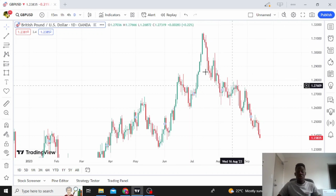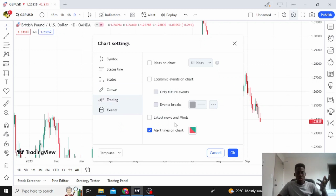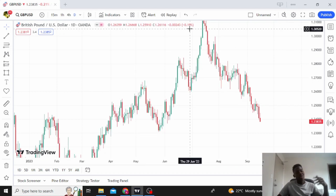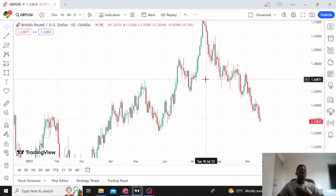Although you have the decision to change your chart type. If you don't like the candlestick, you can change it to lines, you can use Heikin Ashi candles, a lot more stuff. You can decide, but I use candlesticks. I'm gonna tell you guys what I know. I'm gonna be truthful.